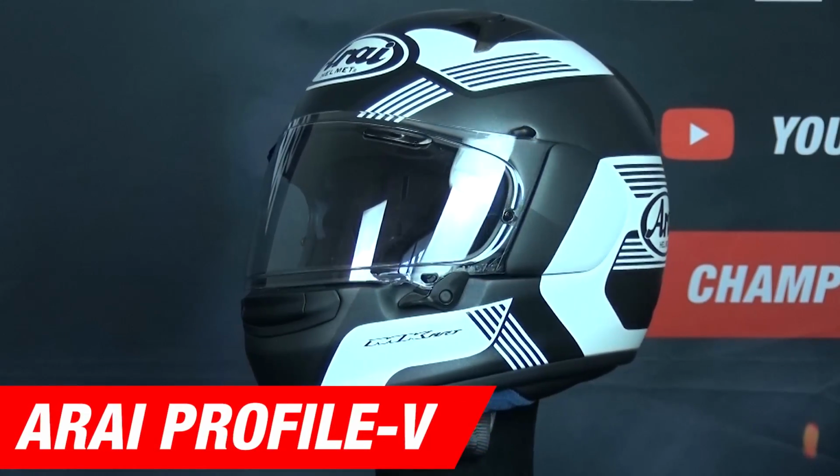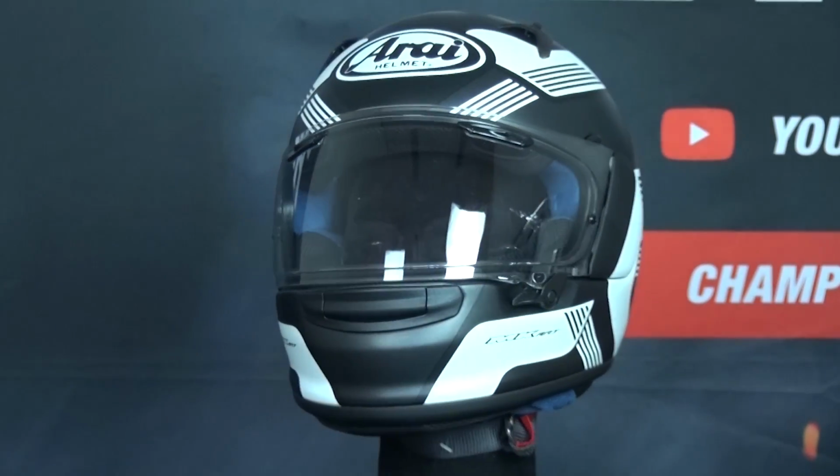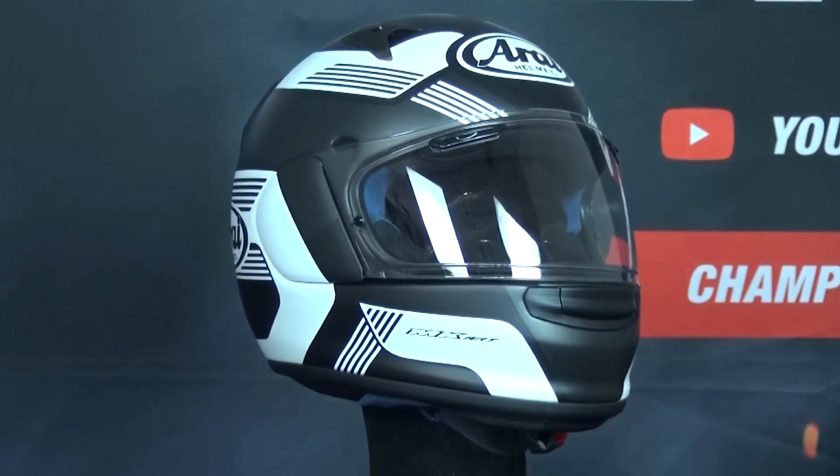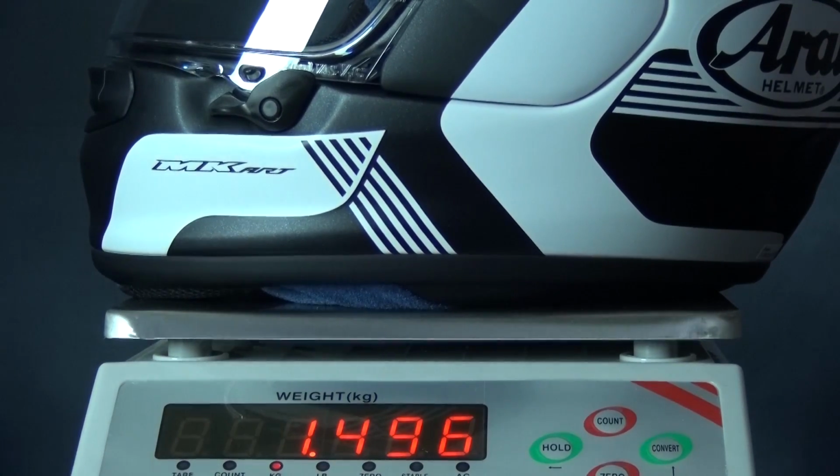Next up, we've got the Arai Profile-V, one of Arai's classic touring helmets. This helmet is made of fiberglass and comes in a decent 3 shell sizes, and all at an average weight of 1,495 grams, which isn't too bad. This helmet will be coming in at about €390 or about $440, which is also not too bad.